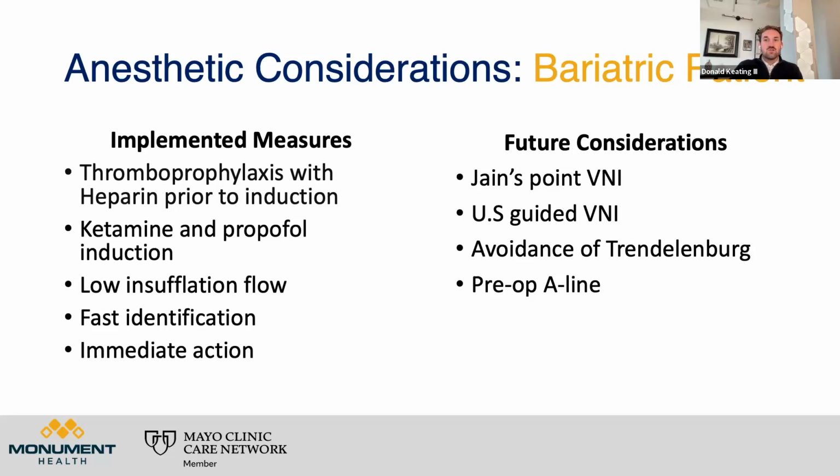Furthermore, the challenge associated with placing arterial lines in patients with increased adiposity underscores the importance of having a tailored anesthetic strategy for the demographic of patient that you're working with. Now, not all of these future considerations are mandatory interventions, but they definitely hold significant value and merit consideration when performing laparoscopic procedures on bariatric patients.